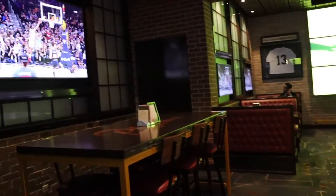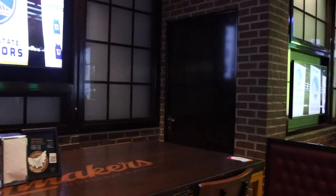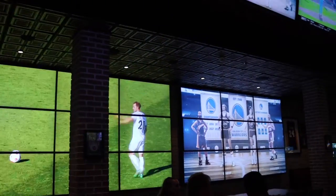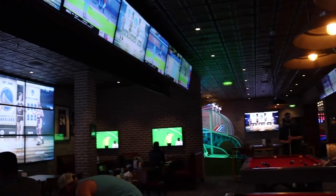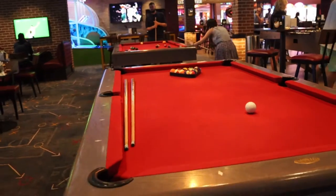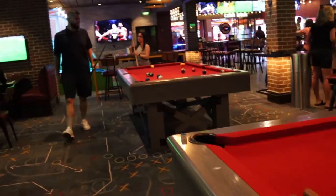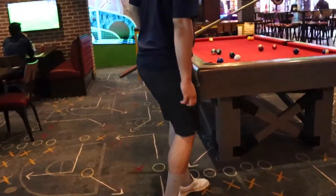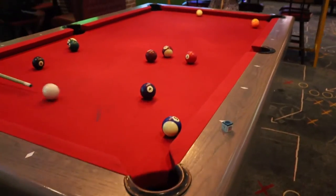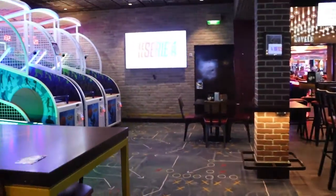So as soon as you come into Playmakers from the promenade view, to your left, again, you have a bunch of tables, a bunch of TVs, humongous TVs, so you can view whatever sports you're watching just right. They have a couple pool tables, which were occupied at the time, so I really didn't get a chance to play. But some people that were playing were hyped up, because when you're playing any game and you're competitive, that's what's going to happen. And that was pretty cool.